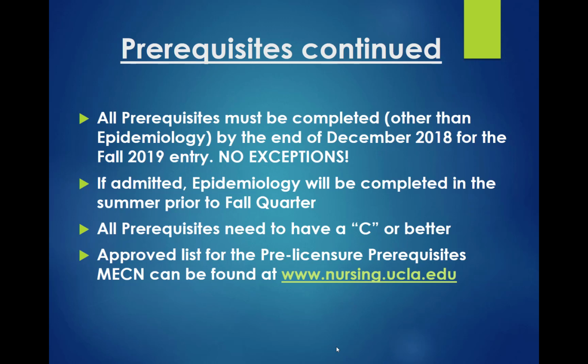Okay, we need to move on, folks, but we will be here afterwards, so if you have additional questions, we'll answer them at that time. These four bullet points are something I think I might have already mentioned throughout your questions. As you know, all prereqs except epidemiology have to be completed by the end of this fall semester, which is December. For fall 2019, no exceptions.